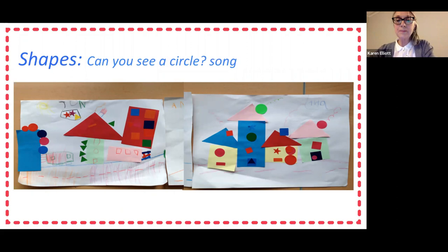And here, shapes, I love shapes. I have got a song that you can use. It's actually a tune that we all know. And it goes like this.